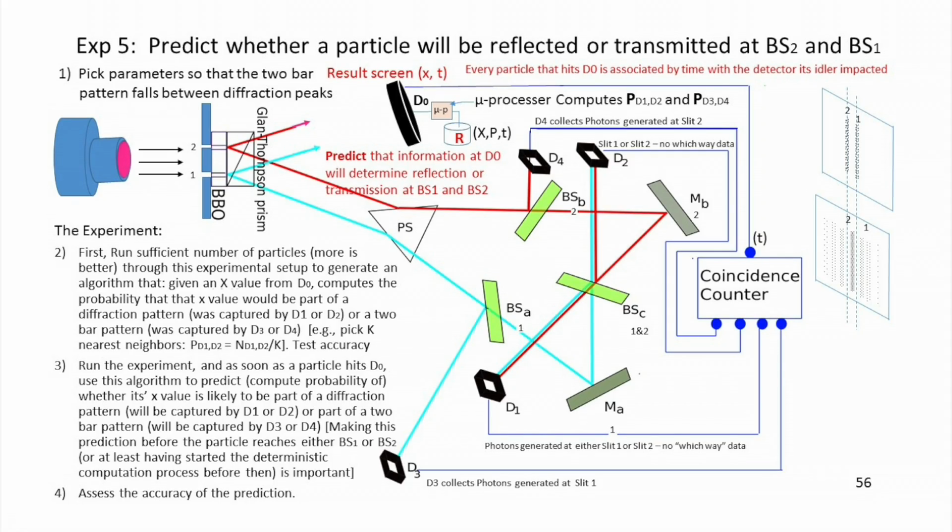So when we get done with it, we are going to be able to predict from what we have in this recorder here. We're going to have predictions of what's going to happen at this beam splitter. We're going to predict that this beam splitter is going to transmit or it's going to not transmit based on whether we detect here a diffraction pattern or a 2-bar pattern. So it's a similar kind of thing, but it's a little stronger medicine, I think, because it's dealing with chunks of matter, not with atoms, little invisible atoms. This is just a chunk of matter. It's a beam splitter. It's a piece of glass.